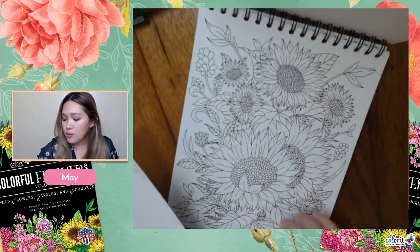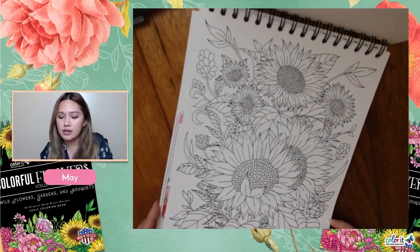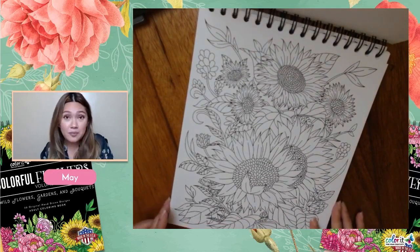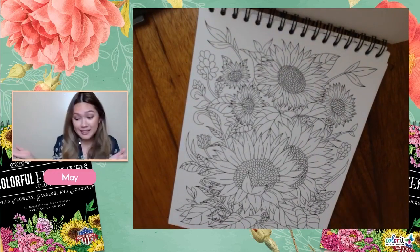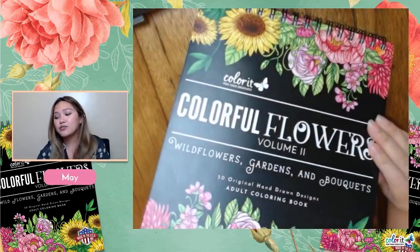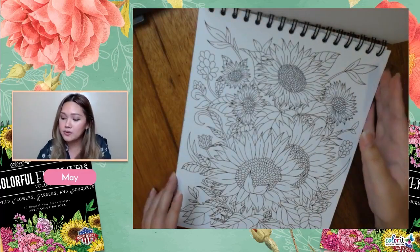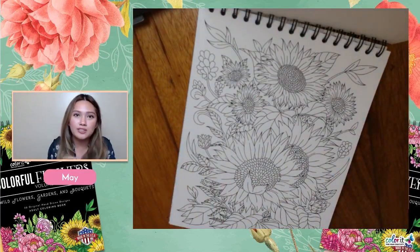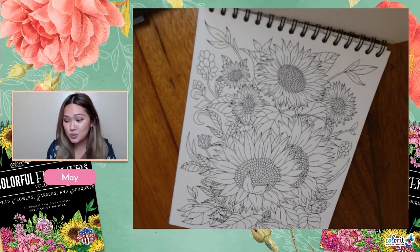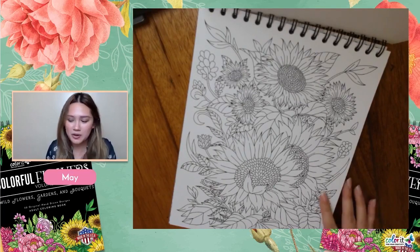And if you want to get in a more comfortable position, you can color on your lap, on a rock, on a picnic blanket. You can do that because there are hard front and back covers, so your pages won't warp, they won't bend, they won't fold. And yes, that is why I think ColorIt coloring books are really well worth the investment, because they really give you the full seamless coloring experience.